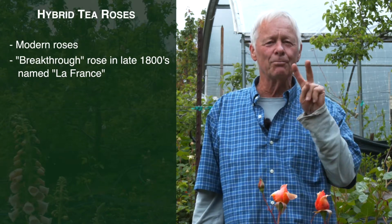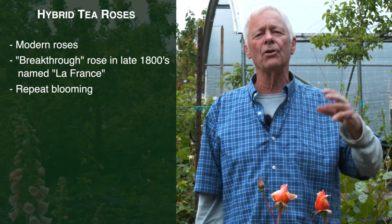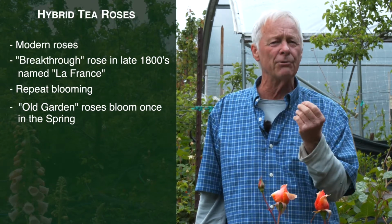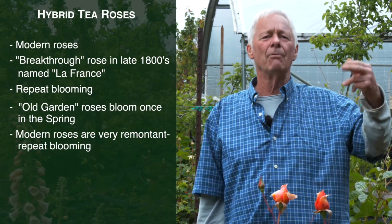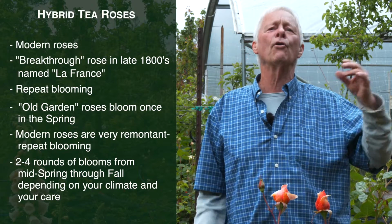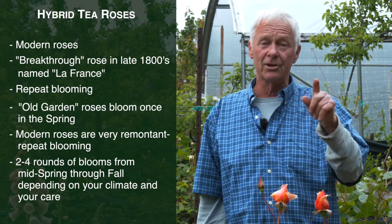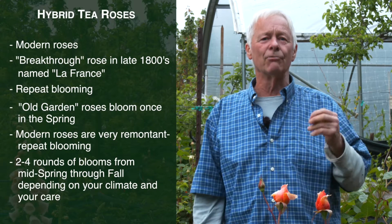And those two principal things were, it was repeat blooming. Old garden roses tend to bloom prolifically, often but not always, for a brief period of a few weeks in the spring. Modern roses, as exampled here by the hybrid tea, are very remontant or repeat blooming. You will get 2, 3, 4 rounds of bloom from mid-spring through fall, depending on a couple of things. One is your climate and your care. So the hybrid tea, repeat blooming.